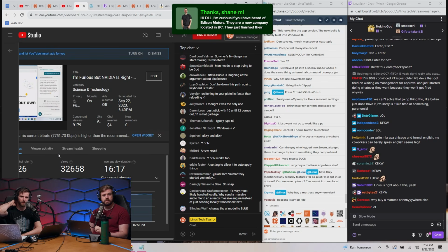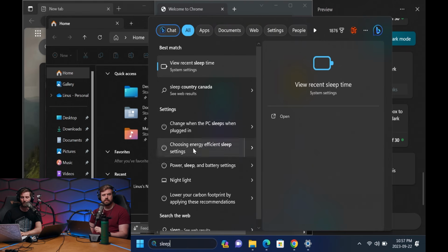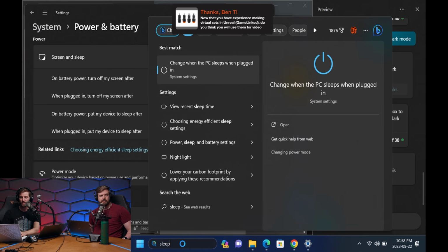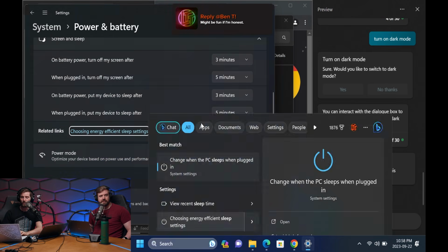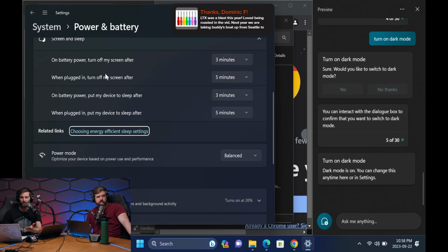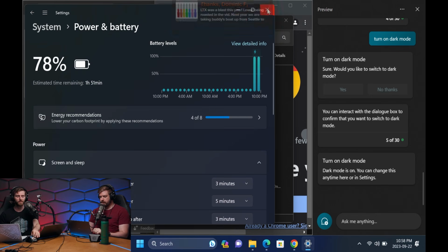Also, can I try something really quick here? Can I open these in a new tab? I want to know what the difference is between all these different things. What are these? Okay, so we've got change when the PC sleeps when plugged in. Okay, so that's power and battery. Hold on. Sleep. Oh, they're different. Genius. We've got choosing energy efficient sleep settings. Okay, so it's just all the different things and it just highlights it. Where'd one of the other ones go? Oh, power, sleep, and battery settings. Okay, so that's just this. That's just two names for the same thing. Sure. Okay, fine. Good enough.